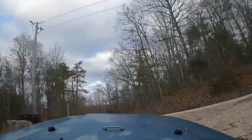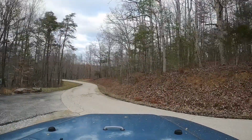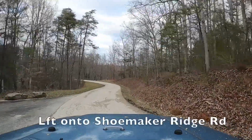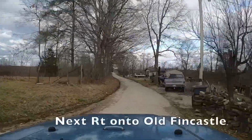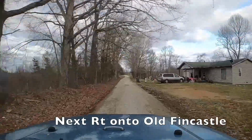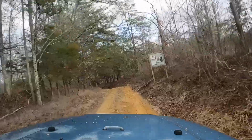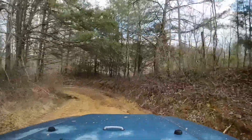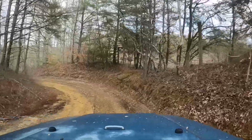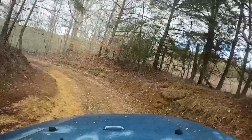We're going to make a left here on Shoemaker Ridge Road. A little bit of blacktop here for not very far, maybe a mile. And then we're going to make a right onto Old Fincastle. And of course it's paved out at the highway. And you go back in here a ways and there's the dbbb sign. And we're going to start going downhill. Again, we've already shifted into low range.